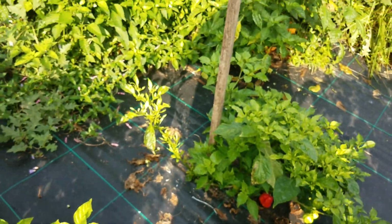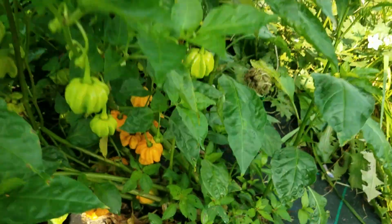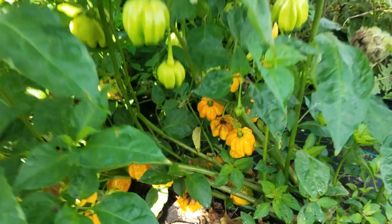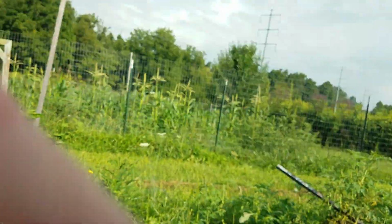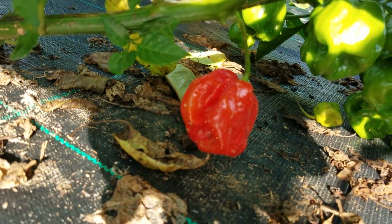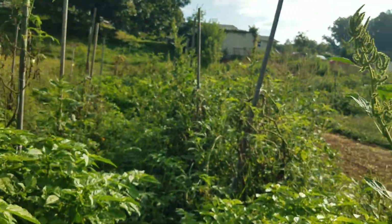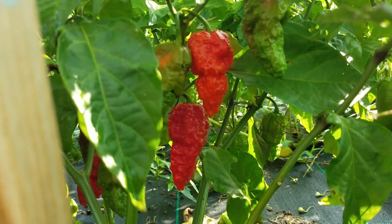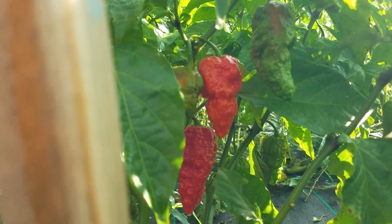Okay. Here should be a Saco de Velho. Got several of those to harvest this week. That's a nice hot pepper. Super hot. And this is a Trinidad Congo. Harvested a handful of those last week. They're starting to come in. Here we have our Trinidad Moruga, our Apocalypse Scorpion.